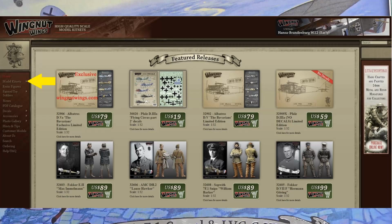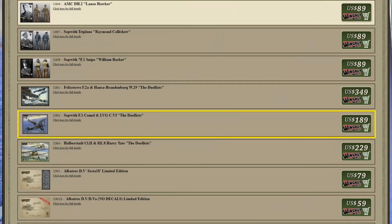But down the left hand side there's a list, and as you run over that list, things will pop up. But if you click on model kit sets where I've got that yellow arrow, you'll get this page come up, which has images of the box front down the left hand side, then a description of what the kit is, and on the right hand side you have the price in US dollars.